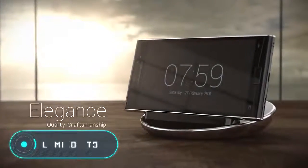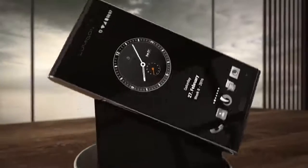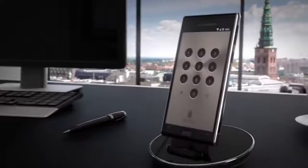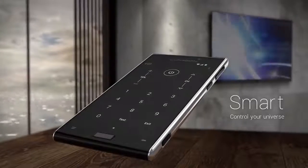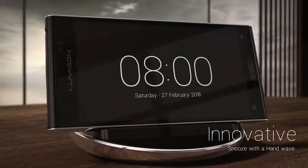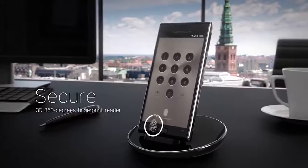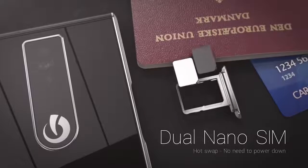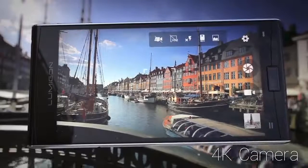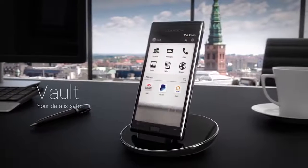Lumigon T3. Unlike the Cat S60, which uses a thermovision camera, this gadget has a 4-megapixel camera with 2 infrared LEDs, which allow you to take pictures even in total darkness. In addition, this smartphone has a special action key which you can use to program the launch of a specific function or application. According to the designers, this device can be used as a universal control panel for household appliances. In addition, the body of this device is made of stainless steel and fiberglass, which protects it from dust and moisture. In addition, this device is waterproof, and the Lumigon T3 costs $920.